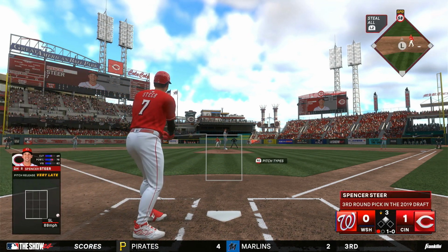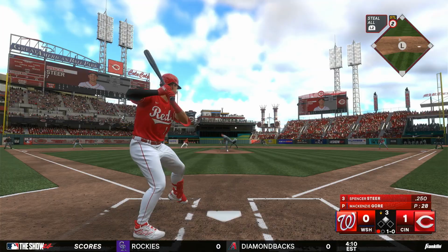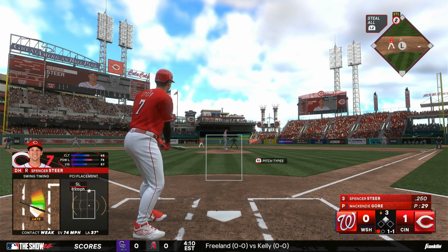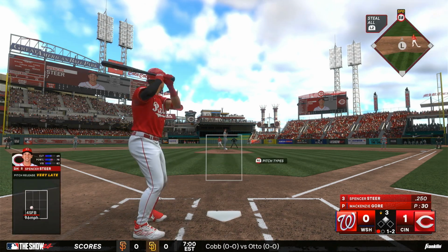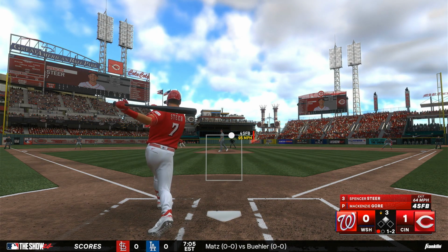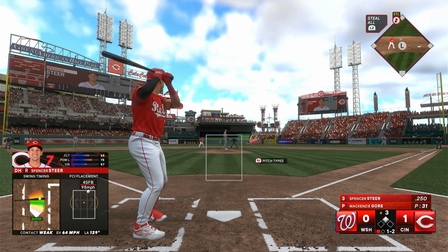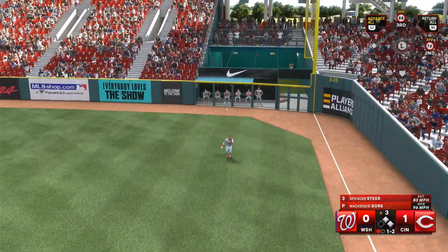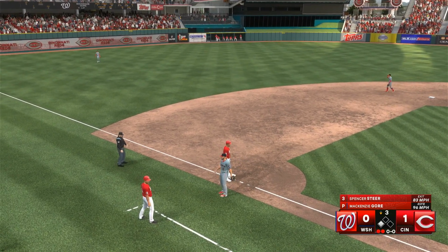Steer stands in here, takes ball 1 low. Late swing fouled off. Right through there for a strike. Candelario, the runner at second with 1 away. And a 1-2 again. In the air, right field. And he makes the catch. Runner tags at second. He gets there safe at third as he moves up with 2 gone.